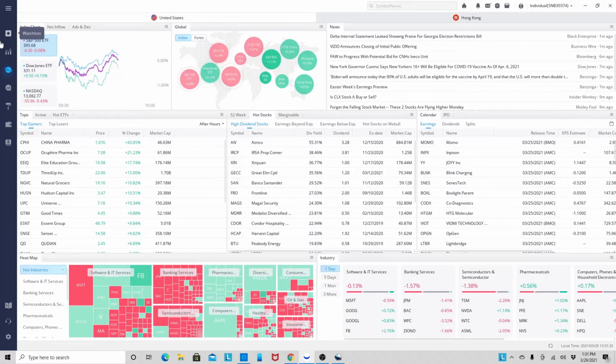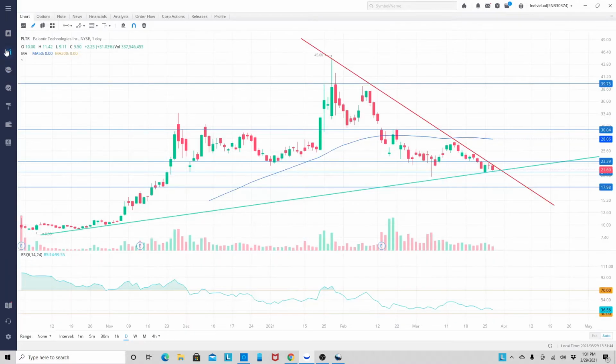Today we are going to be taking a look at Palantir. I wanted to take a look at this stock because it's another stock that's been getting beat up lately because of this correction. So I wanted to take a look at their chart and go over a few things for the people that are invested in them or planning to maybe buy the stock or do a trade on them. So let's take a look at what they're doing today.